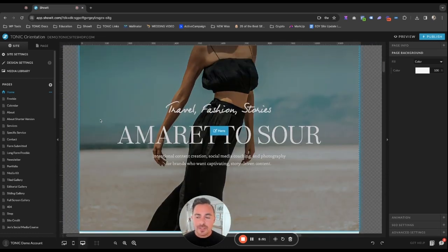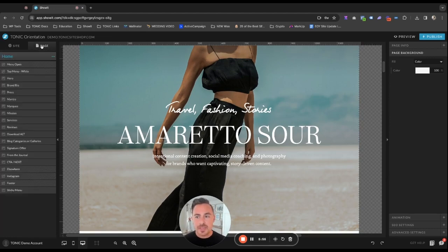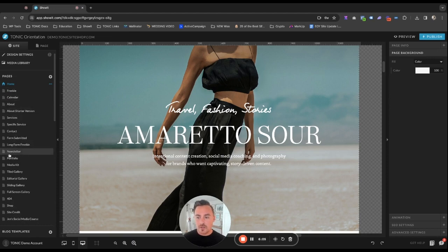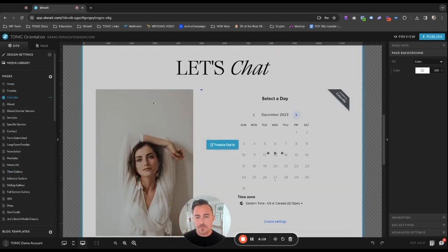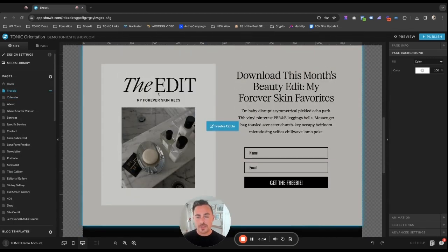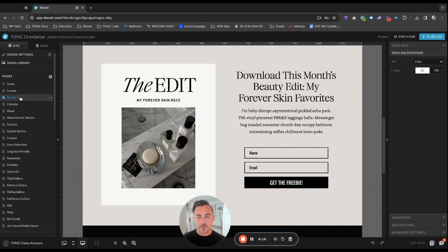When you are inside of Showit, you're going to see two tabs up here, the Site tab and the Page tab. Site is going to show you all of your pages listed. So again, within the Amaretto Sour website template, you'll see all of these pages that come with it. This calendar one actually doesn't come with it, but I'll show you how I created that. I basically just took the freebies page and I duplicated it. So you can duplicate any page as many times as you want.